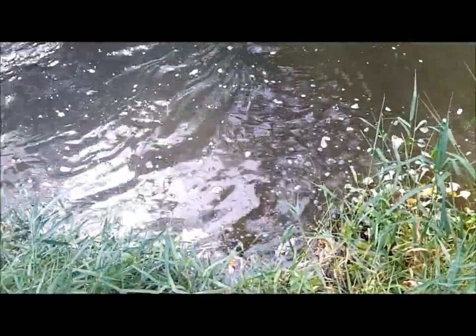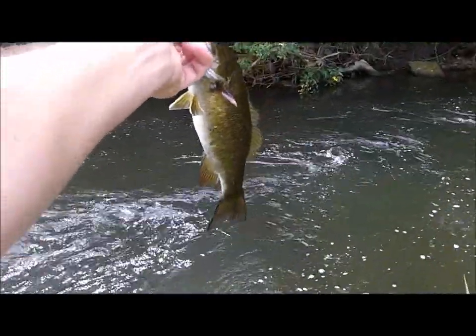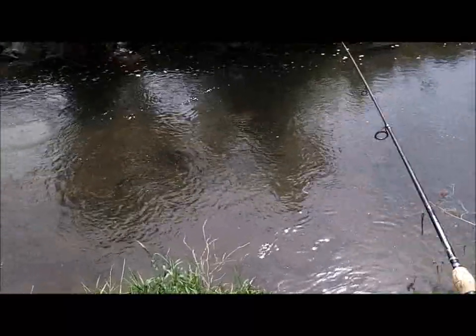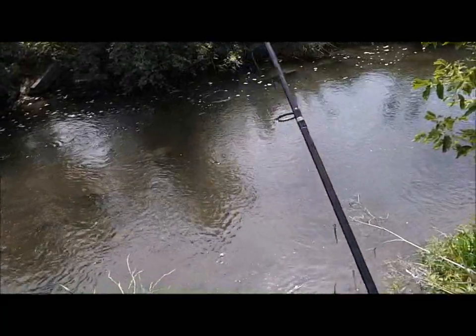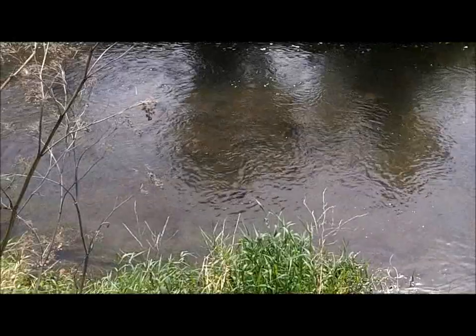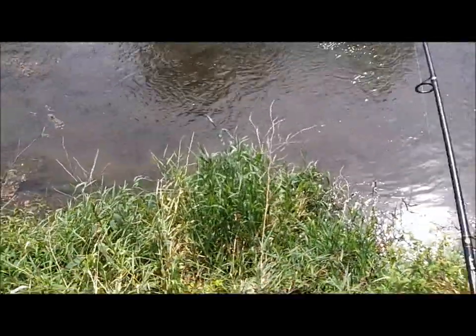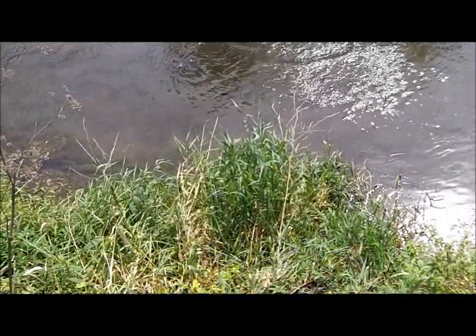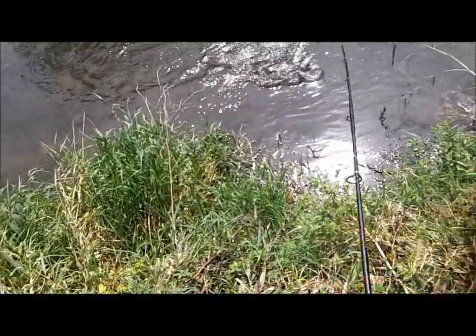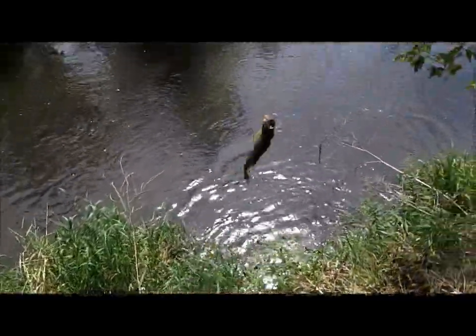Still fishing in Illinois. The lake you guys see me fish, this is like 15 minutes from the lake that I fish at right here. So there he is. Fish on. Nice little smallie again. Still fishing this creek. There we go.